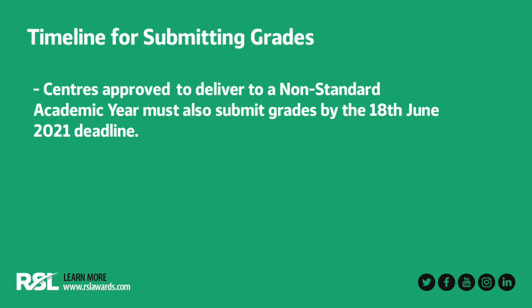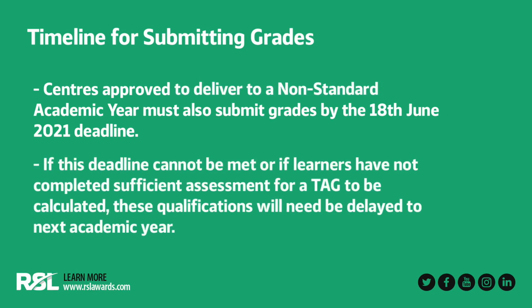Centres approved to deliver to a non-standard academic year will need to adhere to the same 18th of June deadline if they wish to be certificated this year using teacher-assessed grades. If your centre is unable to meet this deadline, or if learners have not completed sufficient assessment for a teacher-assessed grade to be calculated, these qualifications will need to be delayed to next academic year, 2021-2022.